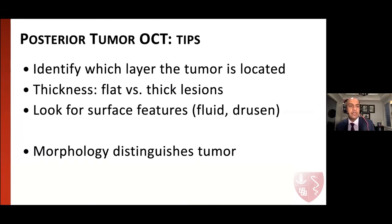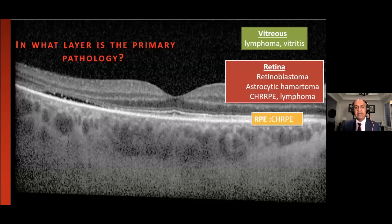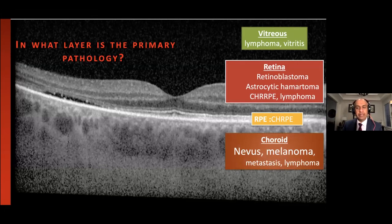So those are some examples that we've shown here of posterior tumor OCTs. We want to first identify which layer the tumor is located in, the thickness, whether it's flat or a thickened lesion within the choroid, and also the surface features like fluid and drusen that might help aid our diagnosis. And finally, the morphology distinguishes where the tumor might be located. And then think again of which layer the OCT is imaging and what tumors might be located in those locations.